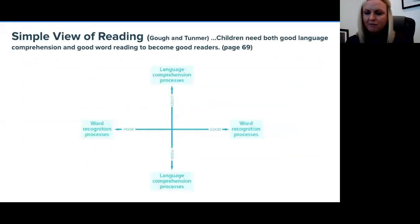Okay, so before we have a look at some key terminology associated with phonics, I wanted to show you this diagram, and many of you may have already seen it, but it's a very simple way to show you what a competent reader should look like. A competent reader should have good language comprehension and good word reading. And those two dimensions go hand in hand. This particular drawing, created in 1986, consists of 2 axes and 4 quadrants. The horizontal axis represents word reading and the vertical axis represents language comprehension.